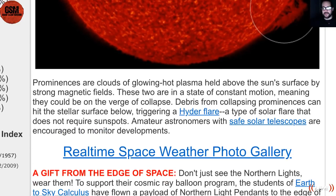Prominences are clouds of glowing hot plasma held above the sun's surface by strong magnetic fields. These two are in a state of constant motion, meaning they could be on the verge of collapse. Debris from collapsing prominences can hit the stellar surface below, triggering a hydroflare, a type of solar flare that does not require sunspots. It says amateur astronomers with safe telescopes are encouraged to monitor developments.